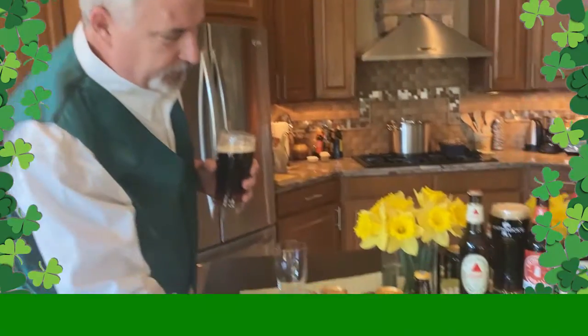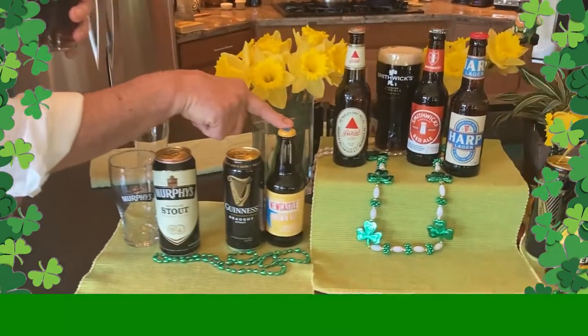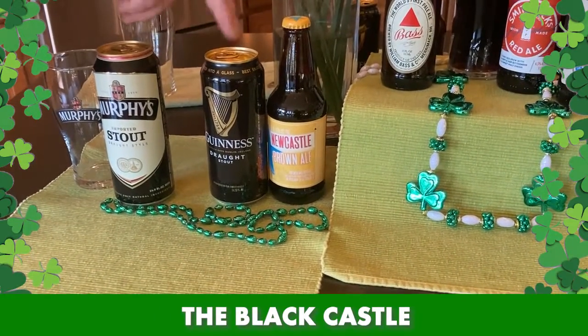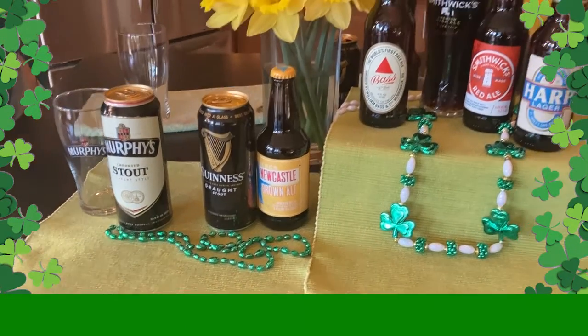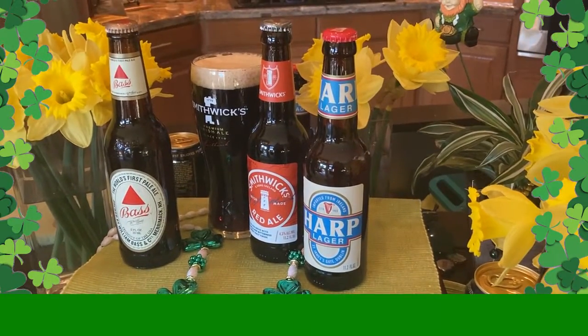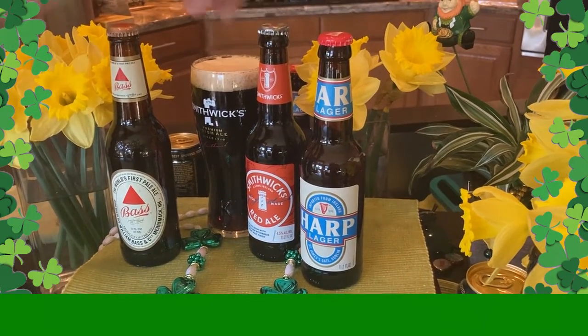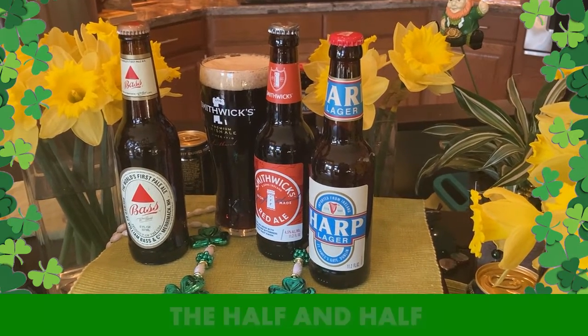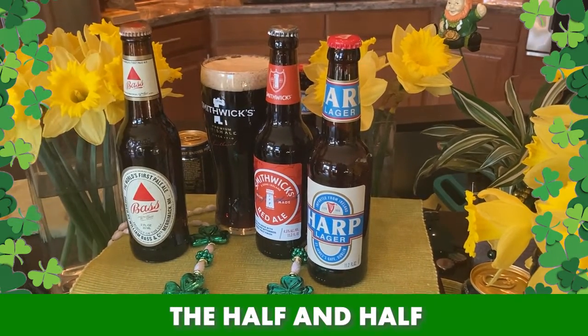Over here on this side, we have Newcastle. This is called the Black Castle. It's a brown ale out of England, and it goes with Guinness. The three that you might hear more than any other are the three we have here on the top. That is Harp, which is an Irish lager brewed by Guinness. That's called the Half and Half.